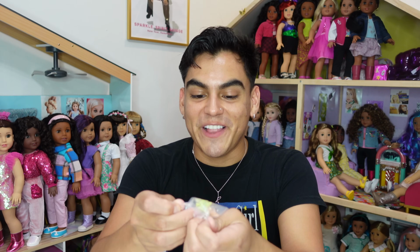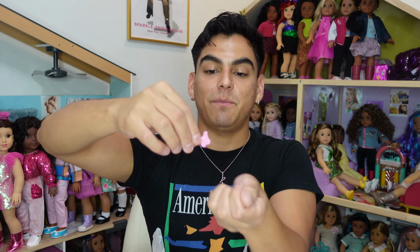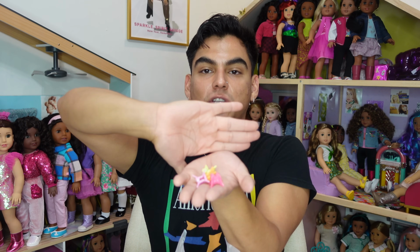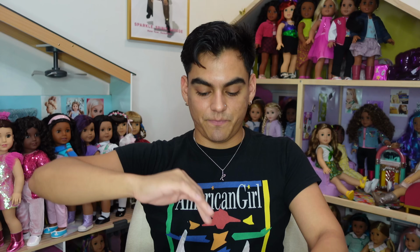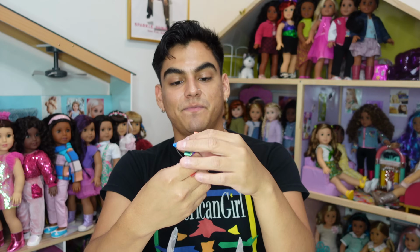We get more butterfly clips. I love the amount of butterflies that they have in this collection. There are just a bunch of little butterfly clips and they are plastic. They're basically the McKenna butterfly clips, just not in gold. They're in a bunch of different colors: orange, two versions of pink, and a lime green color. Cute.